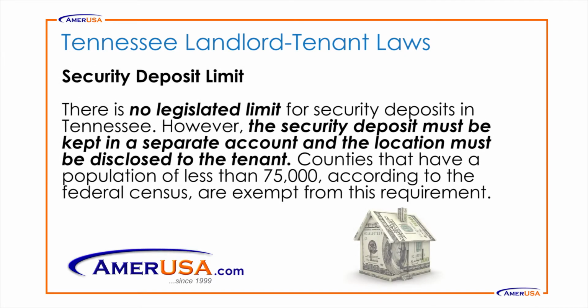Security deposit limit. There is no legislated limit for security deposits in Tennessee. However, the security deposit must be kept in a separate account and the location must be disclosed to the tenant. Counties that have a population of less than 75,000, according to the federal census, are exempt from this requirement.